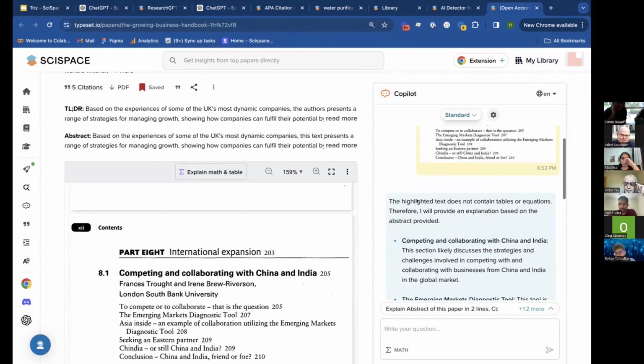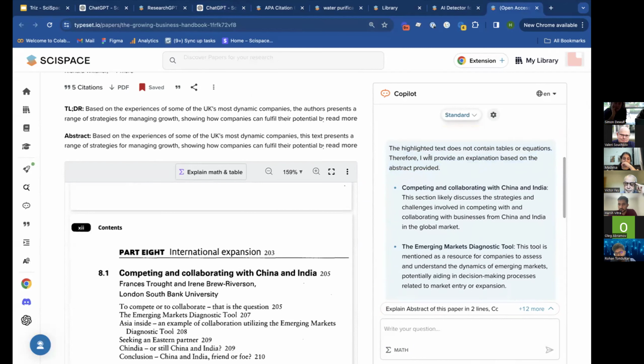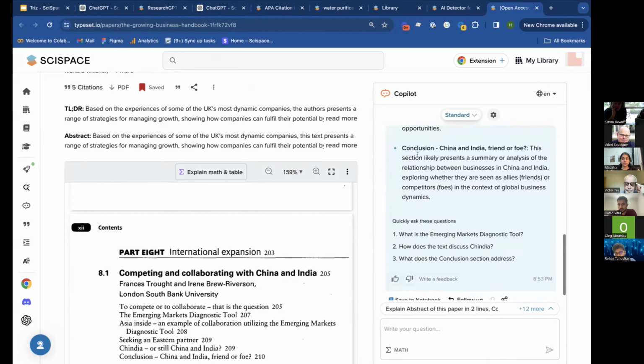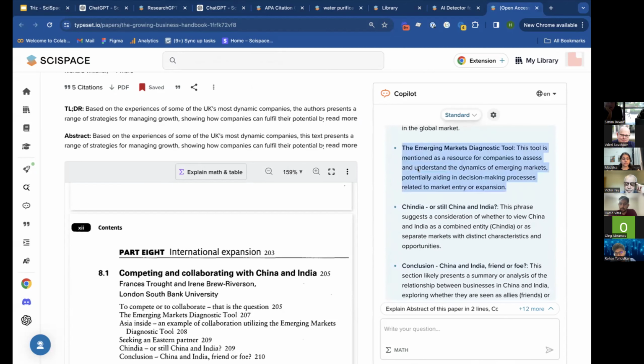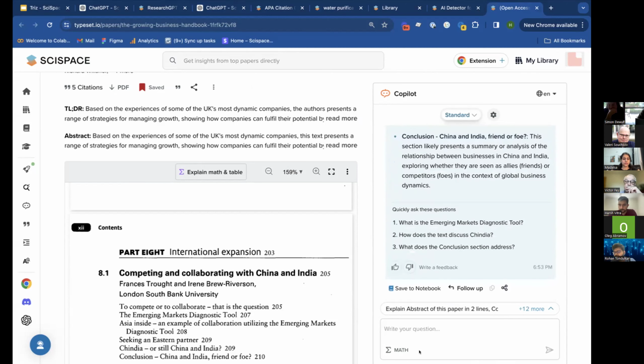It's saying that the highlighted text doesn't contain tables or equations, so it will just provide an explanation. And then comes the explanation. So you can use these two interfaces to perform image-based analysis. And Simon, we have new features coming up which will improve the interaction on images, so stay tuned.